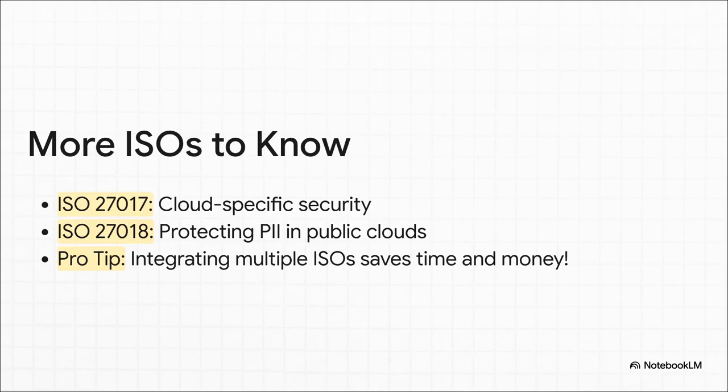But listen up, here's the real pro tip. If you need more than one of these, bundle the audits together. Seriously, integrating them will save you a world of hurt and a ton of cash.